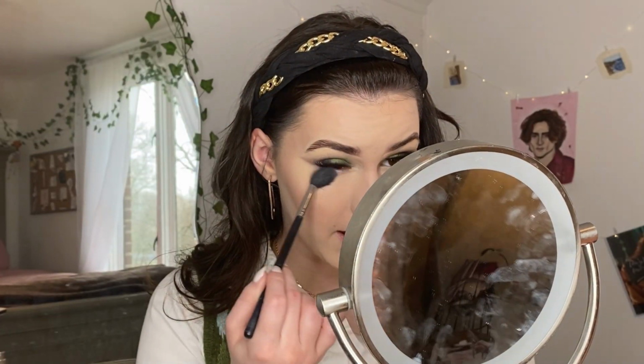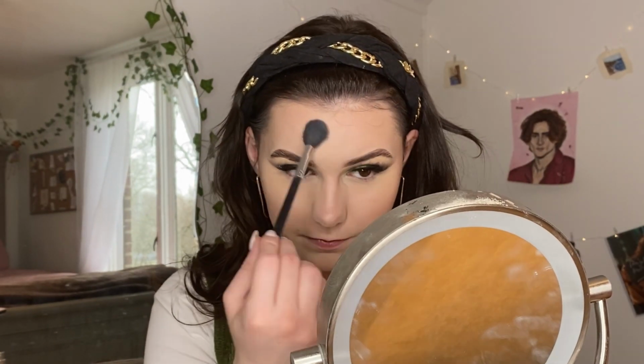And then I just kind of like to blend out anything and everything with my beauty blender. So let's go ahead and set everything. I'm just gonna start with a brush and setting everything, and then I'm gonna go in with my beauty blender and bake. But for now, I'm gonna set first. Just kind of like patting, but also doing back and forth. And then in here. Now let's do some baking.